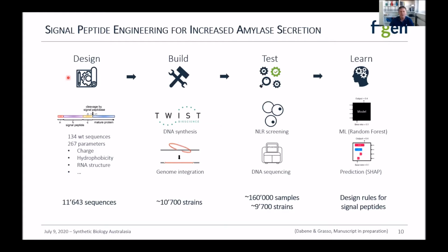The design of the library was based on looking at all the wild type signal sequences for protein secretion and defining parameters which we consider important. These are 267 parameters, like charge, hydrophobicity, RNA structure. So we take into account not only the amino acid level, but also the DNA level. We ended up with a library of about 11,500 sequences that we designed in silico.